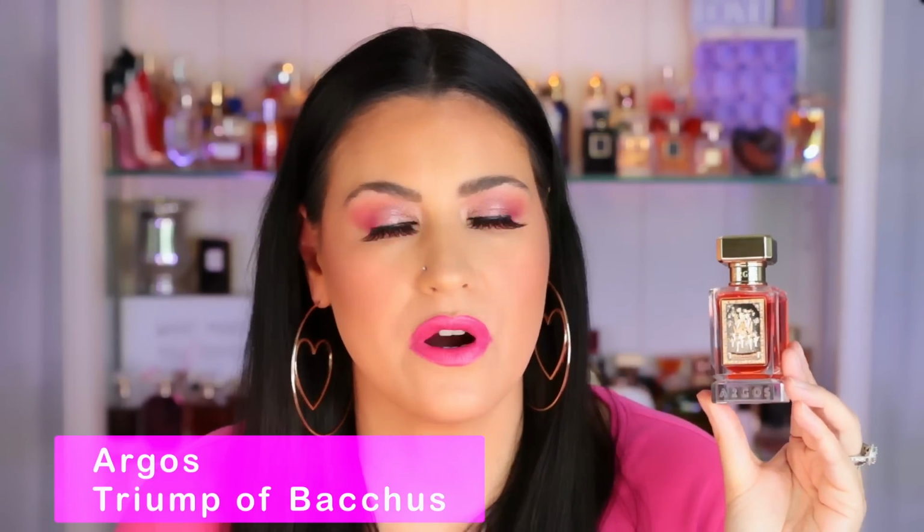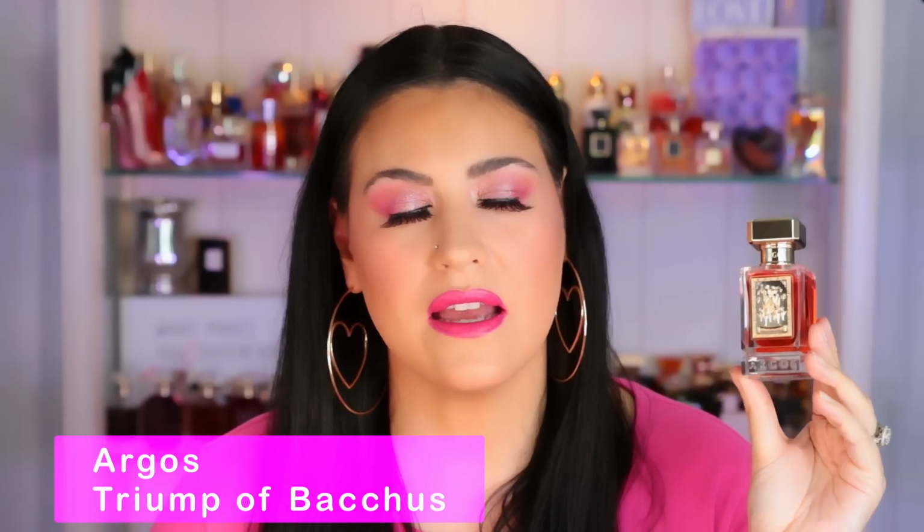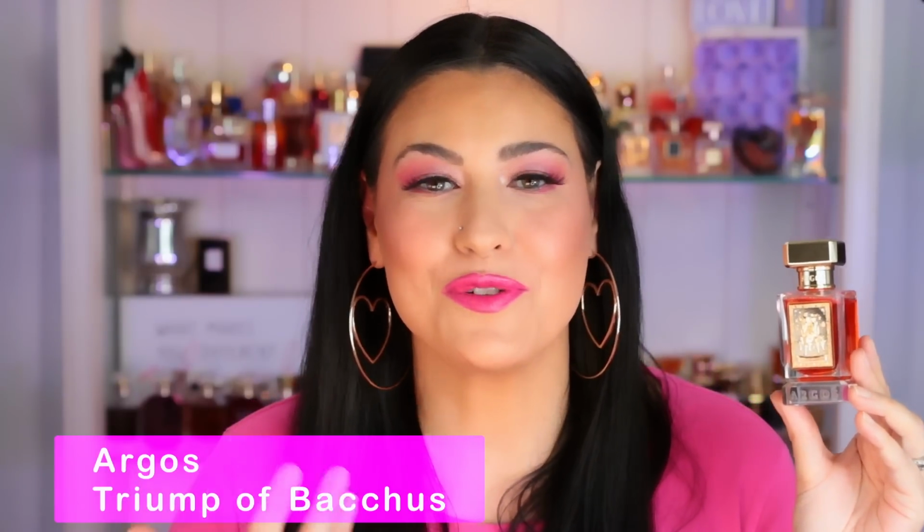I cannot even explain to you how much I love this fragrance. This is like a masterpiece. I know this is super hyped on YouTube right now, and I am sorry to be adding to the hype. Well, I'm not really sorry to be adding to the hype because you love what you love, and I'm just super passionate about this fragrance, and I think it's amazing.